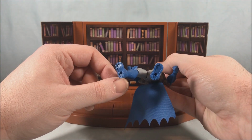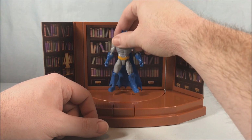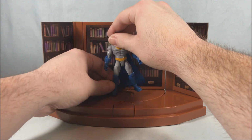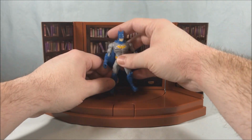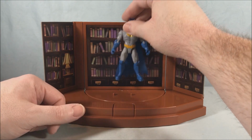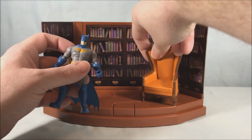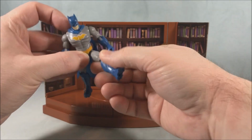Just like the drift board, the pegs unfortunately are a little too big for Batman's feet, so he can't really peg onto these. Honestly, Peely and the other Fortnite figures barely peg onto these as well. I don't know why they made the pegs so big, but you can definitely have him scale. You could even have him sit in the chair if you wanted.